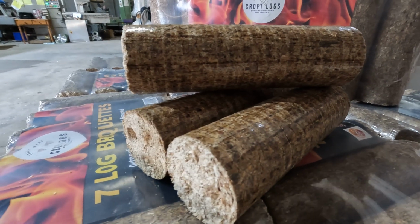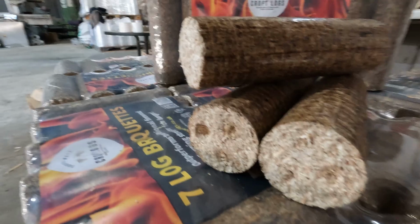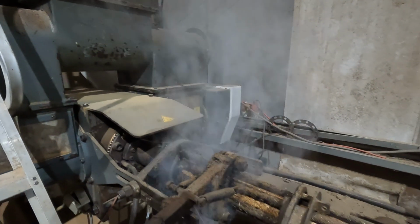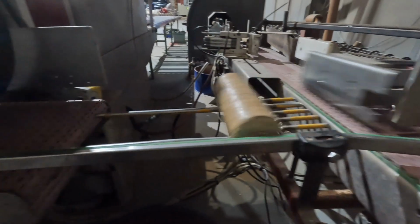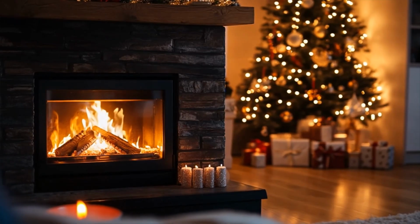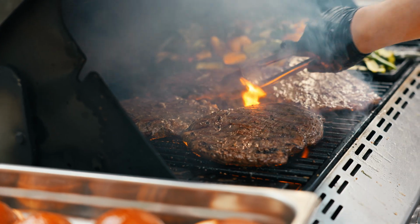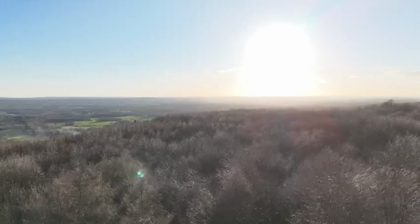So, what are briquettes? Briquettes are claimed to be an eco-friendly alternative to firewood. Made usually from 100% recycled wood chips, briquettes are produced using advanced machinery, creating a dense and highly efficient fuel. With a typically lower moisture content than hardwood logs, briquettes burn cleaner and hotter, making them ideal for wood burners, open fires, and a great cooking fuel. They provide a sustainable heating option by reducing waste and environmental impact.